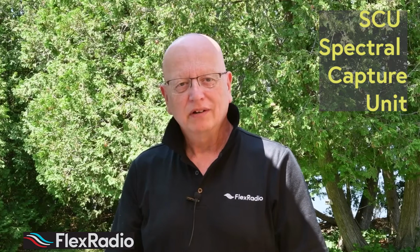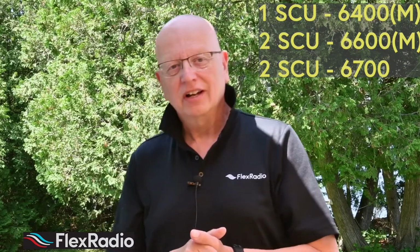So let's talk about some of the terms. The spectral capture unit. Every radio has 1, and some radios have 2. And when you have 2, that allows you to use the radio like having 2 radios on a desk, but you only have 1. It's a great feature of the Flex 6000 series radios. The 6600 series and the 6700 have 2 spectral capture units. And that allows you to hook up 2 unique antennas and use both unique antennas at the same time. Pretty slick.